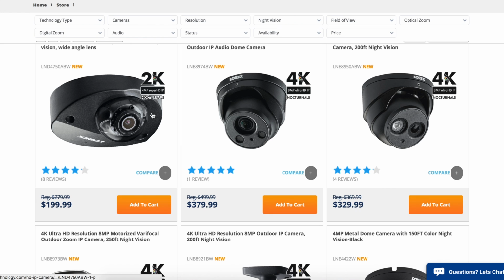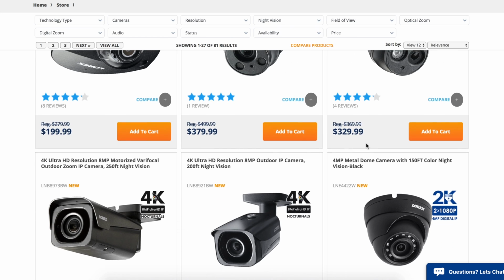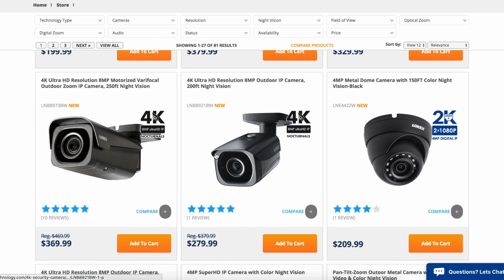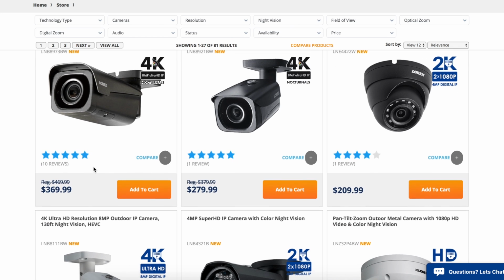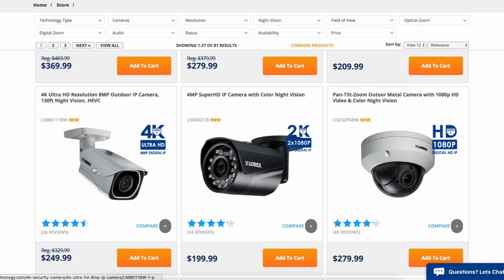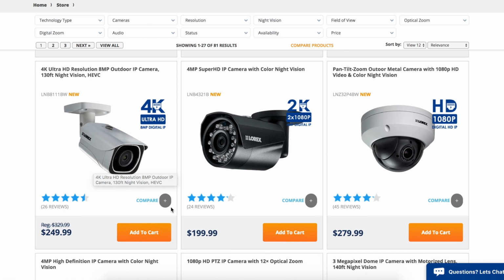They have their new Nocturnal line. These are the ones that I went with. I went with their 4K Nocturnal with the audio, so I got 2 of those. Then I got 2 of their motorized varifocal outdoor zoom IP cameras, so I have 2 of those. And again, you're getting a lot of range, 250 feet of range, even in color if you have the light. If you don't have the light, you get the black and white night vision.